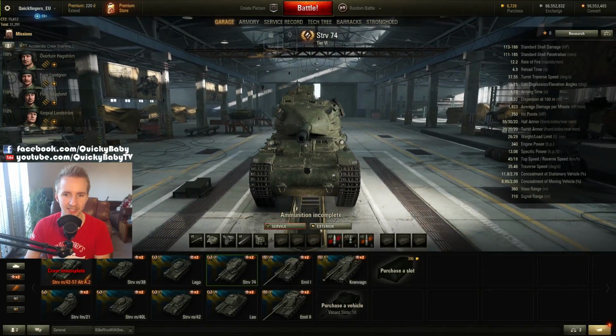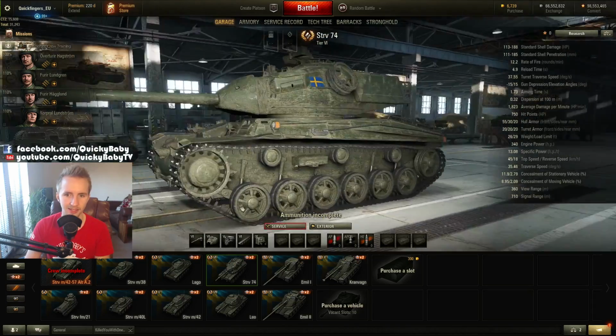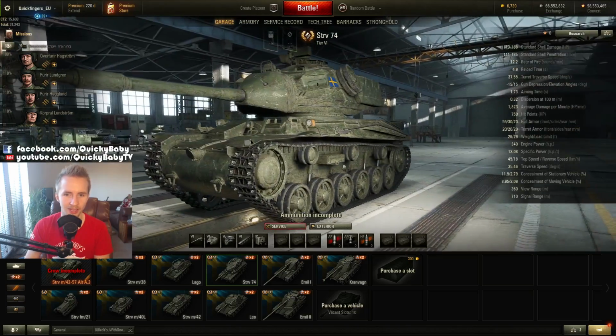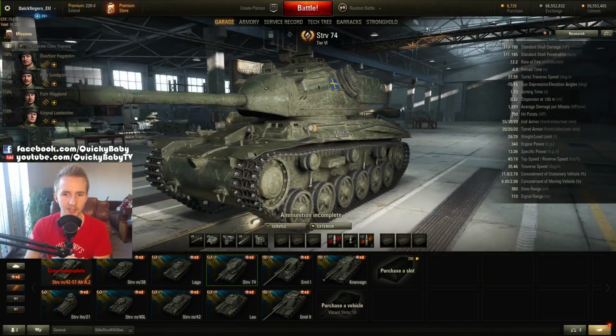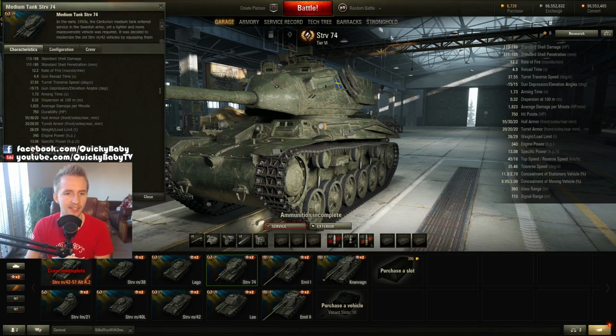This looks like a Chaffee slash a T37 that hasn't been to McDonald's in a while. It's so tall and so thin, so Viking, so Scandinavian. This thing looks like it could be awesome, but let's see if the statistics hold up to the looks. It is called the Stridsvagn 74. So let's take a quick look at the history of the vehicle.